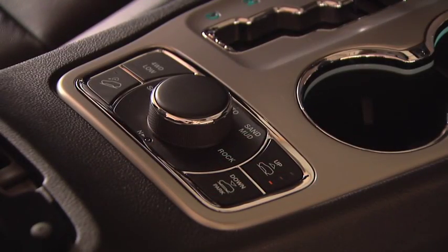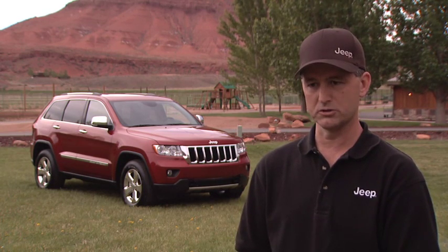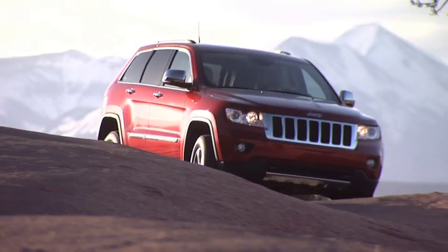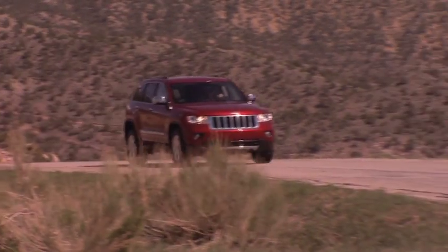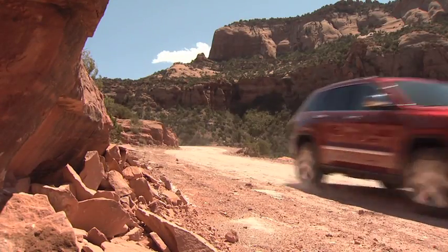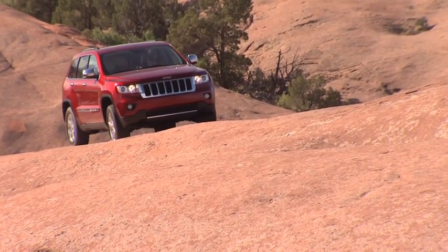The Select Terrain system is available both with Quadra-Track 2 and Quadra-Drive 2. And it interfaces with a number of features on the vehicle, including the air suspension, but it also interfaces with the T-case, the transmission, and all the engine electronics. What that system does is it allows the customer to tune the vehicle to the specific roads they're on, whether it be snowy roads, sporty roads, muddy roads, sandy conditions, or rock conditions. So there's 5 major positions on the Select Terrain system.